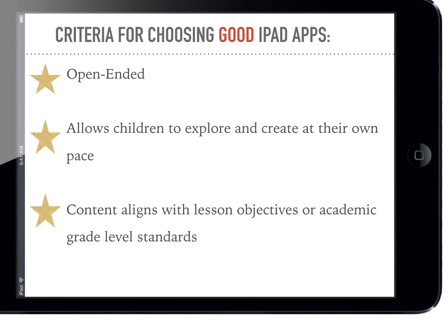Now that we're talking about the iPad uses, let's look at how we can choose good iPad apps. Now, I know the word good is subjective, so let's look at some criteria. One of the most important things for me when I'm looking for good iPad applications is whether or not the application is open-ended. And what I mean by open-ended: does it ask children to do rote skills, or does it allow them to approach those rote concepts with an open-ended material or provocation to allow kids to navigate their own understanding, analyze and reason, or do some comparing and contrasting with letters and sounds, for example. Also, does it allow the children to explore and create at their own pace? And does the content align with lesson objectives or academic grade level standards? In pre-kindergarten across the nation, you could use the early learning standards to determine this, or whatever your school-based standards are.